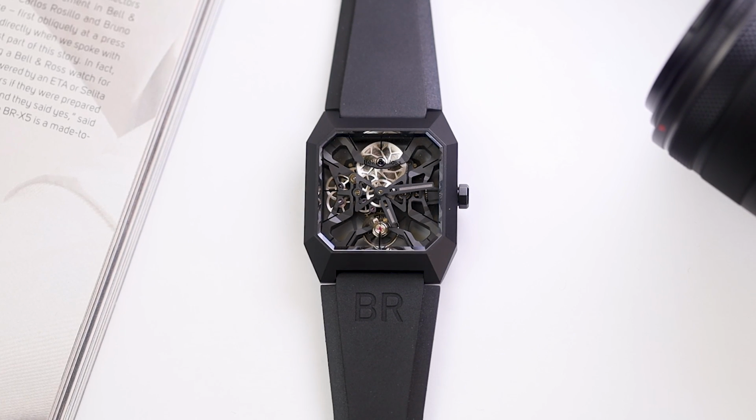Now, getting this watch wasn't easy because there are only like 500 pieces, but it is thanks to you guys that I'm able to get hands-on with these watches and show them to you. So thanks again for that.